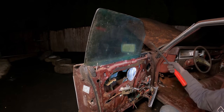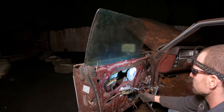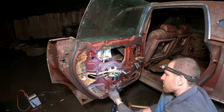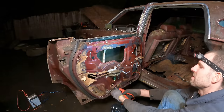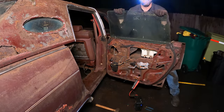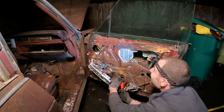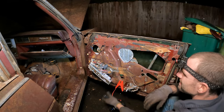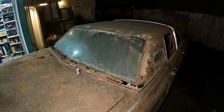Really neat design, though. As you roll down, the little triangle goes down first, and then the big one follows suit. Manual windows. Gotta love them. I think we're going to have much better luck with this back one. Oh, yeah, because it's not used all the time. Junk. Yes! I just wanted to see that nice action on the windows. Finally, one of them works as it should.